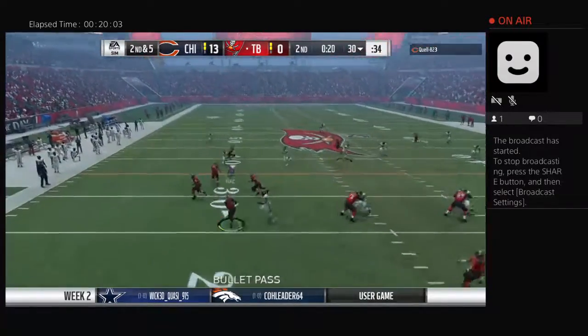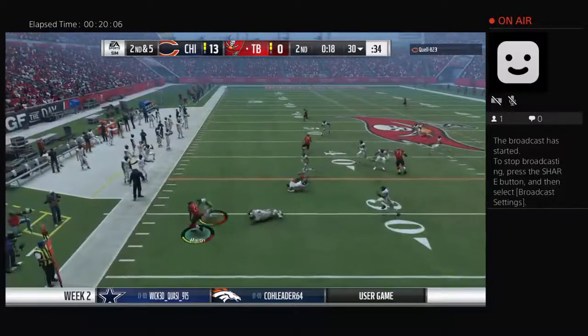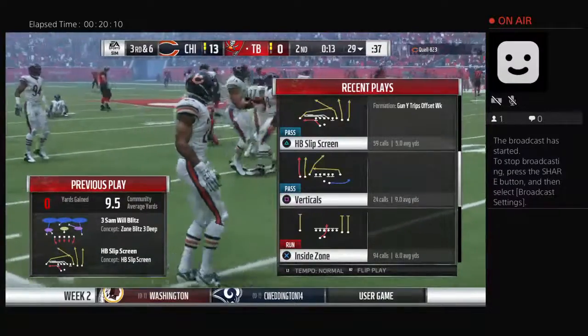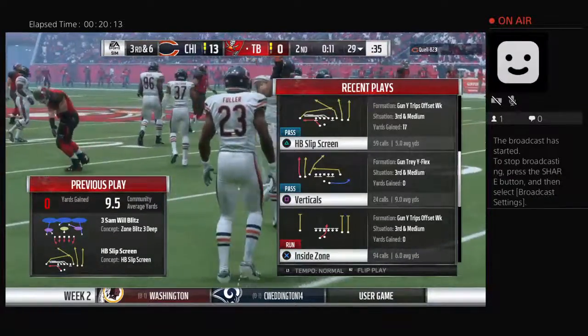Now Jameis on second down. They set up the screen to Martin. Nothing on the screen that time. Now it's 3rd down. So nothing there on the screen that time.